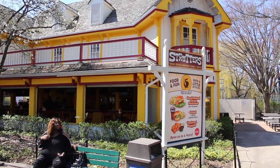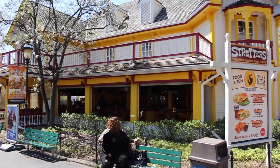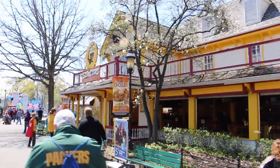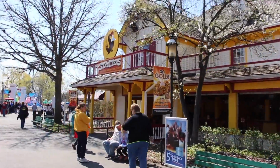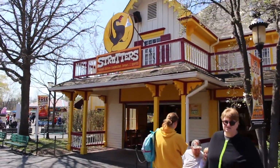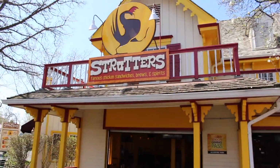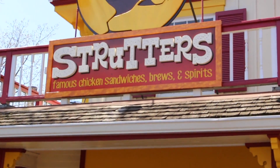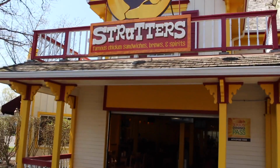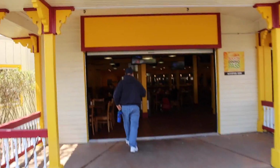This new restaurant called Strutters. I apologize for forgetting at the moment what this was. Something Aunt Martha's Kitchen something or another last season. So this is all brand new. New paint job, new name obviously. They will specialize in famous chicken sandwiches, brews, and spirits. That's an interesting addition, being able to get some alcohol at this place. Let's head in and check it out.